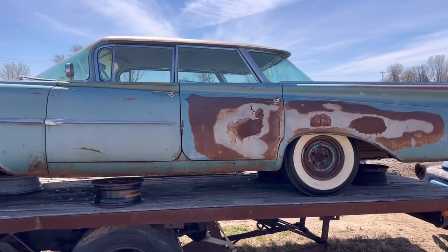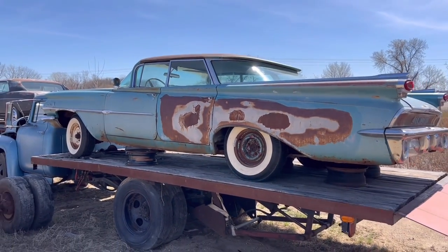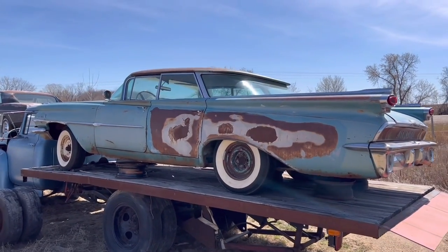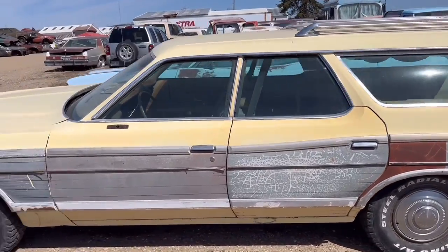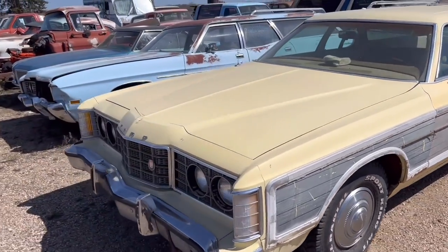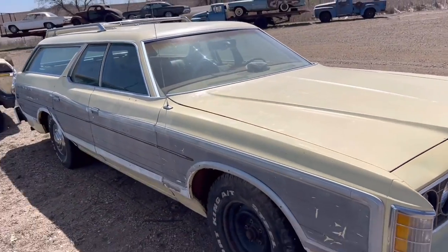Oldsmobile 88. These cars look absolutely killer when you lay them on the ground. God, that is a cool car. All right, I am super happy with this trip. Look at all these clean, complete cars. Two Country Squire wagons right next to each other that look to be super complete.